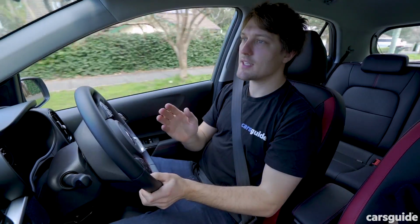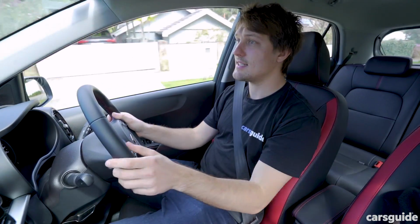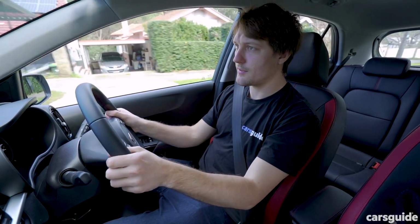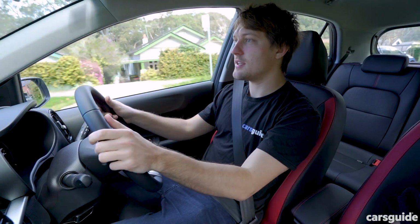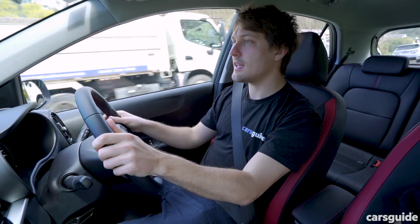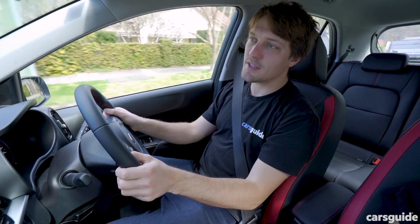One of the big draws that Kia has over a lot of other brands is its famed 7-year unlimited kilometer warranty. It's rivaled in this segment only by the MG3, but you could argue that Kia has a bit more of an established history in Australia by now.